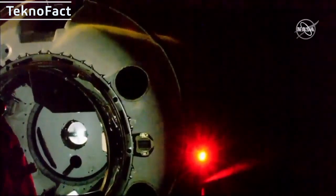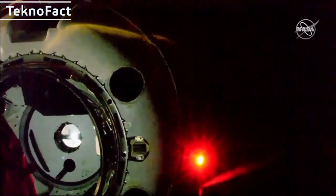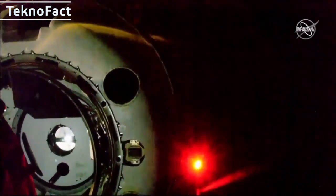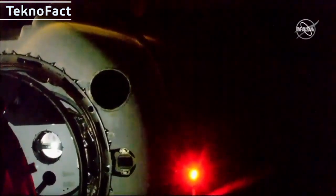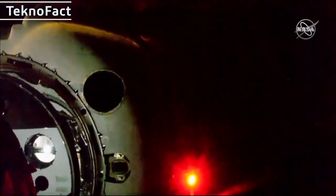Crew hands off point. Copy. All right, so we're at that crew hands-off point. That means we're about 2 meters away. Crew no longer sending commands. Dragon doing everything on its own.